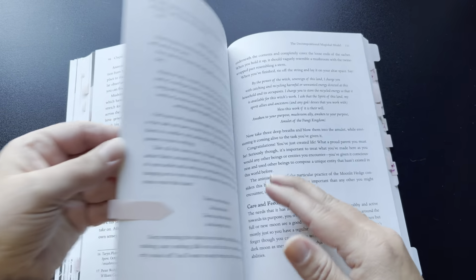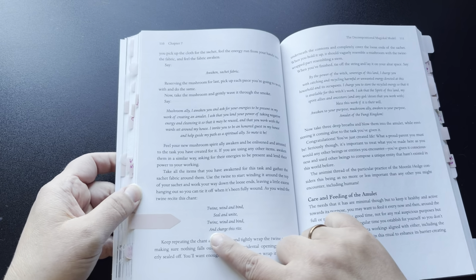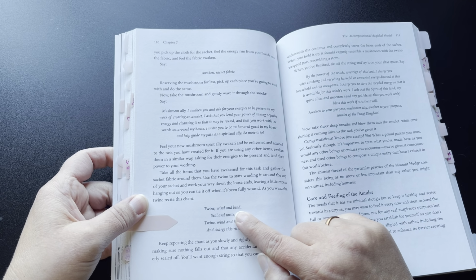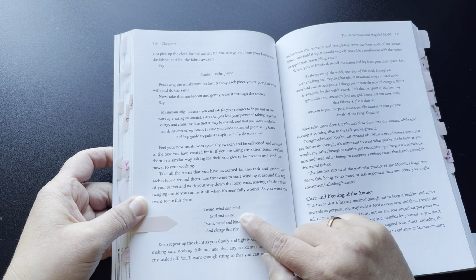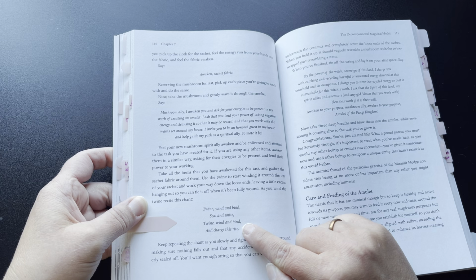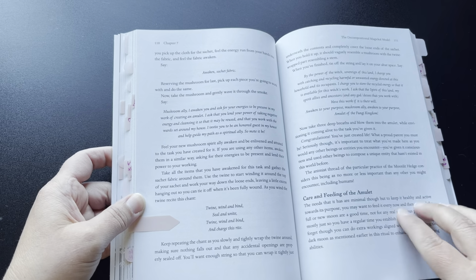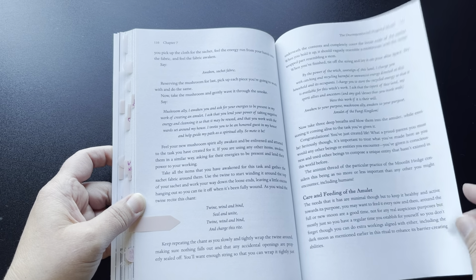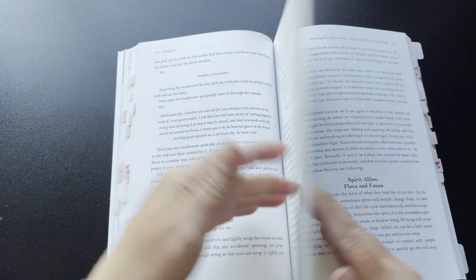Okay, then I think I just liked his little phrase here. Twine, wind, and bind, seal, and unite. Twine, wind, and bind, and charge this right. I liked his little chant in that. Let's see, what else did we mark?